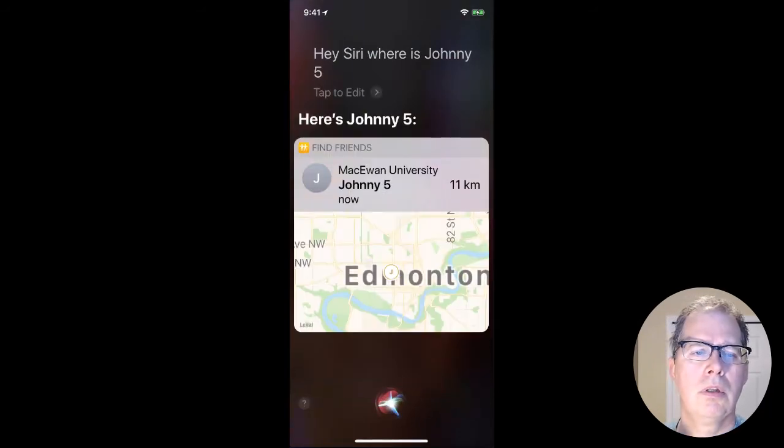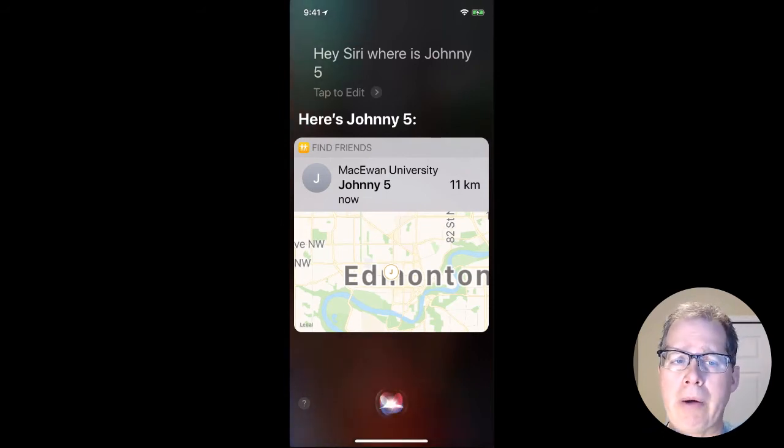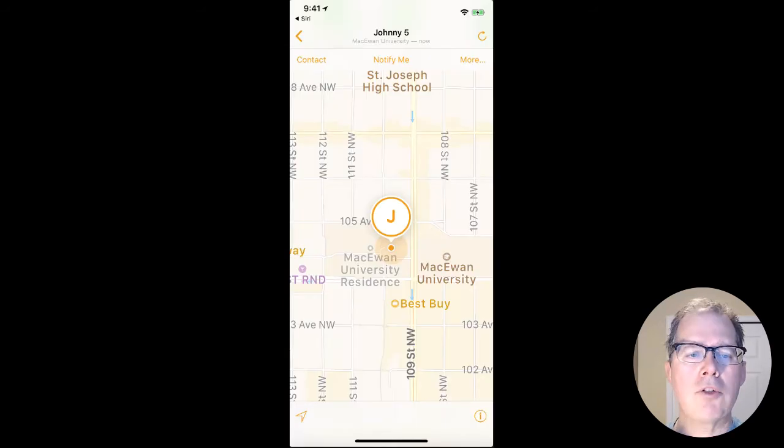Here's Johnny 5. And Siri will give me a general direction. I can see that Johnny5 is downtown. If I want more information, I just tap on the screen. And there's Johnny5's actual location, which is somewhere on the MacEwan University campus.